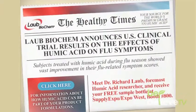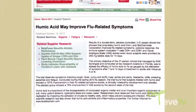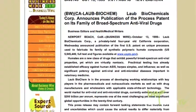Wow, and what is the science behind it? It seems like a miracle, how does this miracle humic acid work? Humic acid binds to viruses. It doesn't kill viruses, it just binds to viruses, and it blocks the sites that viruses use on their surfaces to attach to host cells.